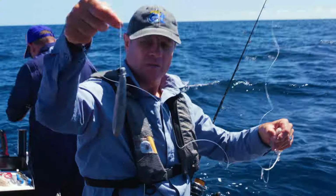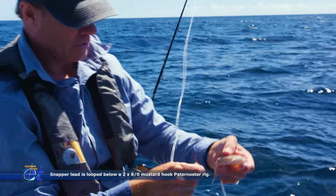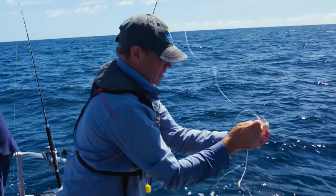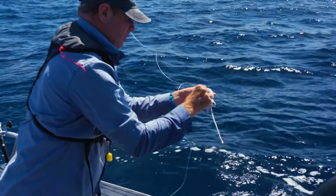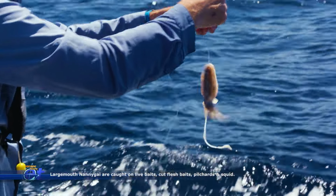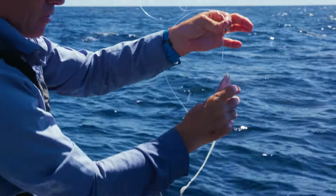Okay, so this is the rig. It's got a nice big snapper lead, just a dropper about a metre up. And what I'm going to do is go through this shell a couple of times, and then I'm going to come all the way back down. So that ties a bit of a knot on the top. And I'm just going to go right down here into the head. Tighten it up, and there we go. Got to have that barb really showing, so the fish will come in, crack.